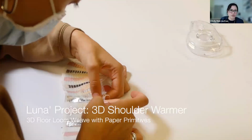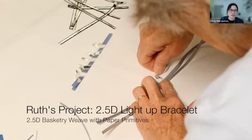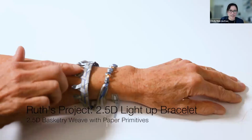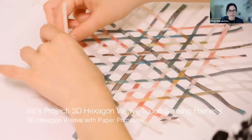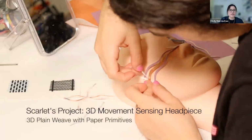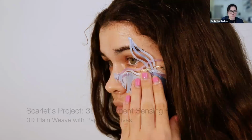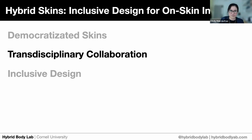So this is one of our participants, Luna. She created a 3D shoulder warmer, and another participant, Ruth, wove a 2.5D light up bracelet. And Iris created a touch sensing harness using this more basketry weave structure. And finally, Scarlett created a 3D movement sensing device that went on her face using more paper weaving practices. So I think this was also a really meaningful experience for us in looking at the accessibility of materials for democratization.